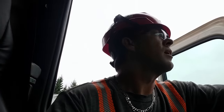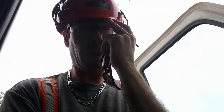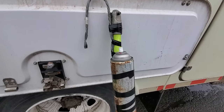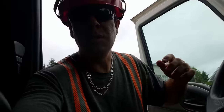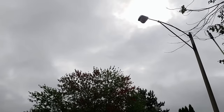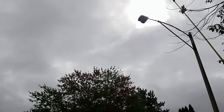All right, so I think I got a bit of a plan. We're going to use one of our extendo sticks. I made a hook on it. We're going to hang the extendo stick off the streetlight with a can of spray, and then we're going to use the second extendo stick to try to operate that from the ground. Being inside a bucket anywhere near a hornet's nest is not a good time, so we were going to try and look after this from the ground.